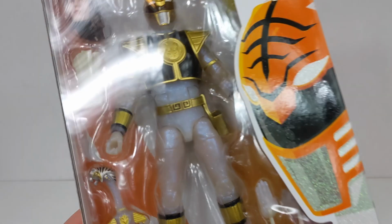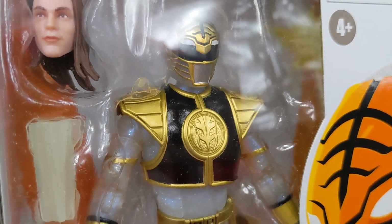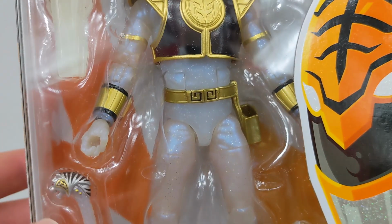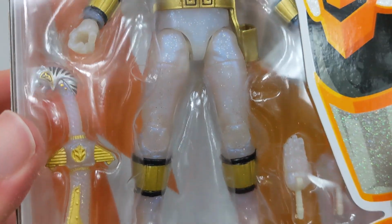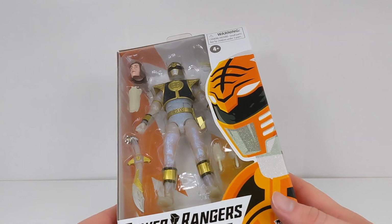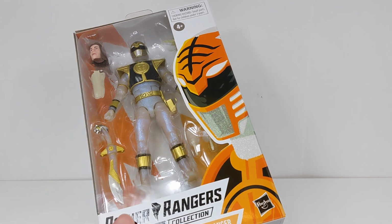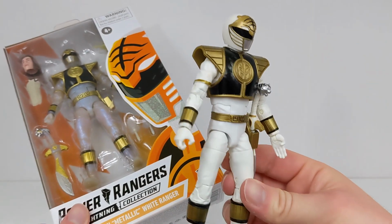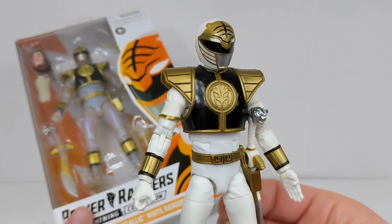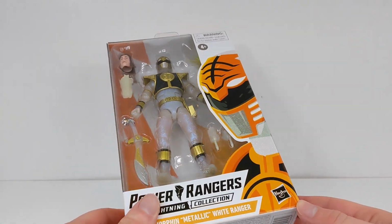So I like how this figure turned out a lot. I cannot wait to open it here. So we can go ahead and take a look at it here in the box, with a little bit of glare, of course, but you can see the nice pearly plastic with the translucent bits and the glitter. I think it just looks really nice. It really pops. And also, we haven't had a Mighty Morphin White figure in quite a while. The very first Lightning Collection figure ever was Mighty Morphin White. So here's the original 2019 Wave 1 Mighty Morphin White, the one that started the entire Lightning Collection. And now, over 120 figures later, we get the metallic one.